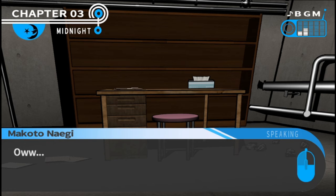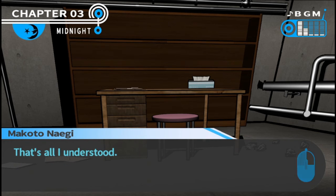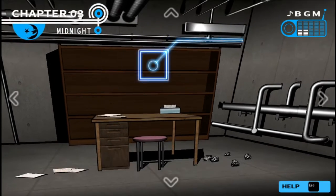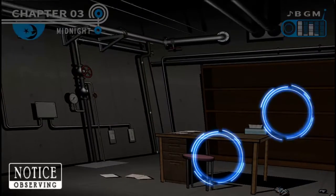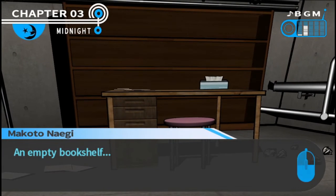Yuki. Ow. Apparently, something hit me and I lost consciousness. That's all I understood. The dual throbbing pain in my head proved that much, at least. Okay. Oh, everything's gone! Oh no, Makoto. Who was that? Fool. But who was that? Yeah, probably the traitor, obviously.